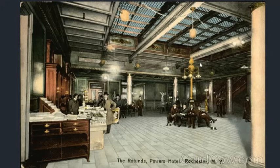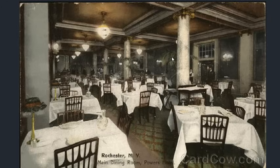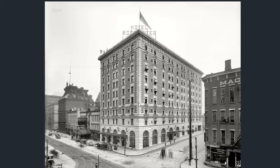And again, a little look at the interior. You can see the marble columns. Wonderful looking seating area. You can see a circular seating area centrally located. Very interesting. Very well thought out. More so than what we see in the modern day. Again, the marble columns, coffered ceilings. That was the Powers Hotel.